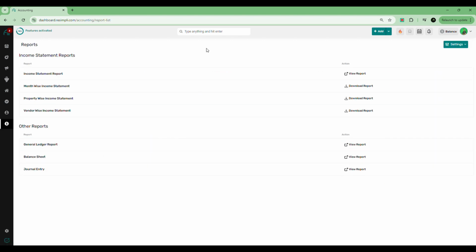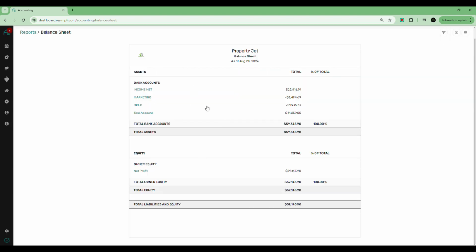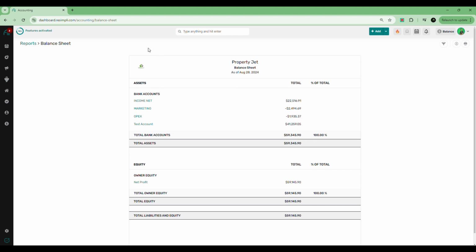And then the last thing is the reports tab. You got your income statement report. You have a general ledger, balance sheet, journal entries. You have also month-wise income, property-wise income, vendor-wise income statements. So you can download those reports. You can view those reports as well. Just look at a balance sheet. It's like a normal balance sheet that your CPA will show you if they were doing your bookkeeping.